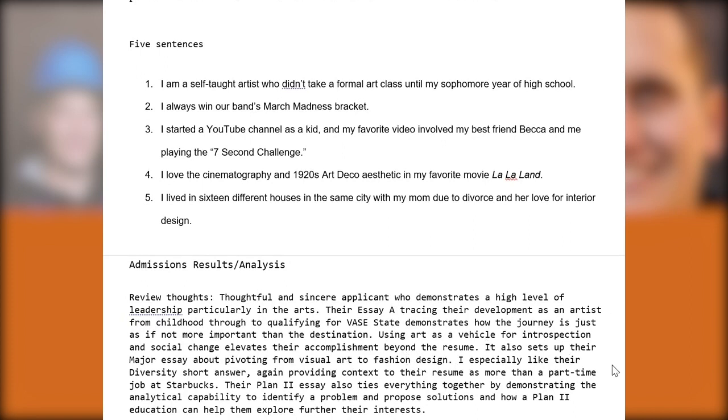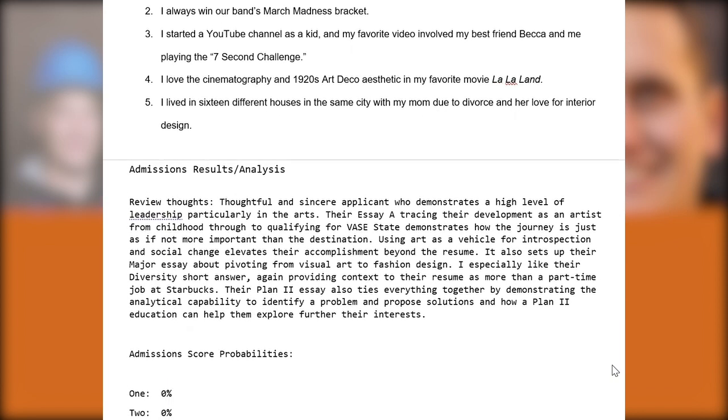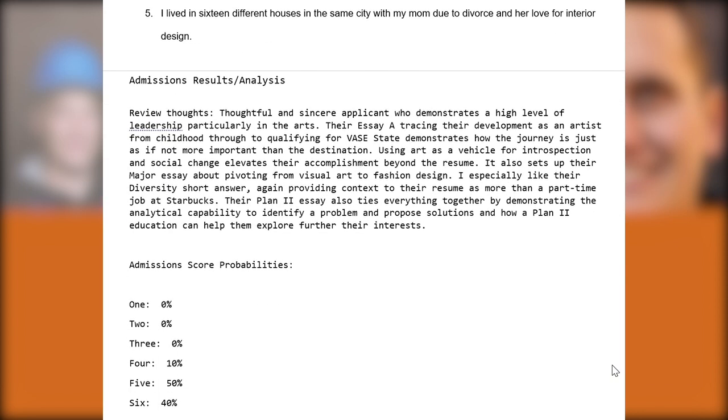I've already shared about why this is a very strong application. The essays are intelligent, they're thoughtful, talking about art in a very nuanced way, both as a form of introspection, self-expression, and social change with regards to raising awareness for mental health concerns and depression. A lot of the short answers are working well together, including the Plan 2 essay. And so it's a super strong application. But even so, the academics were outside the top 6%, though they obviously scored extremely well on the SAT. And I think we were pretty shocked at how well the results came out.